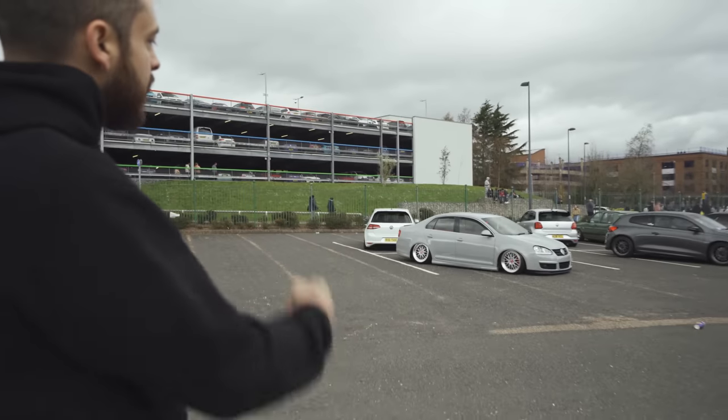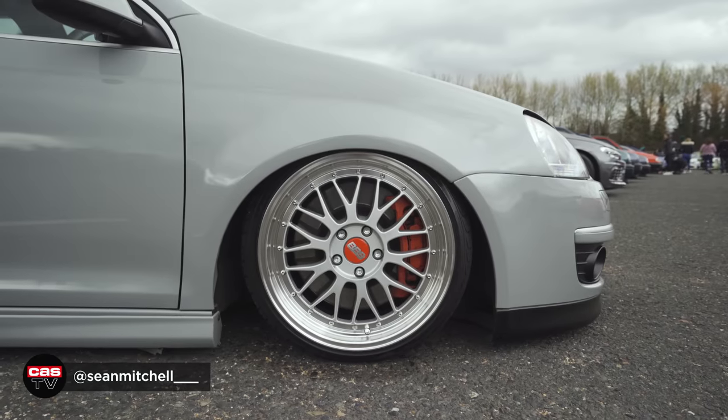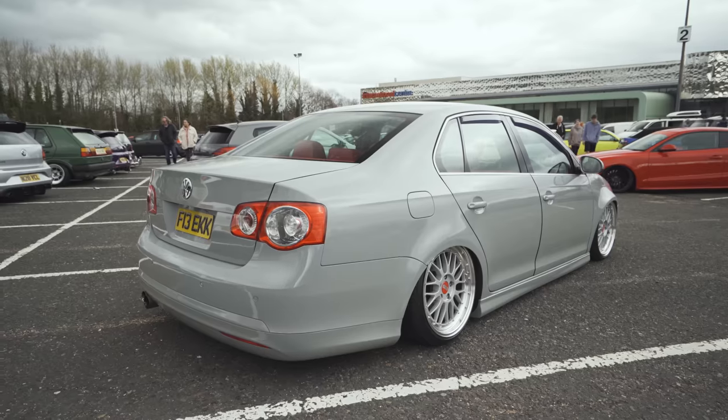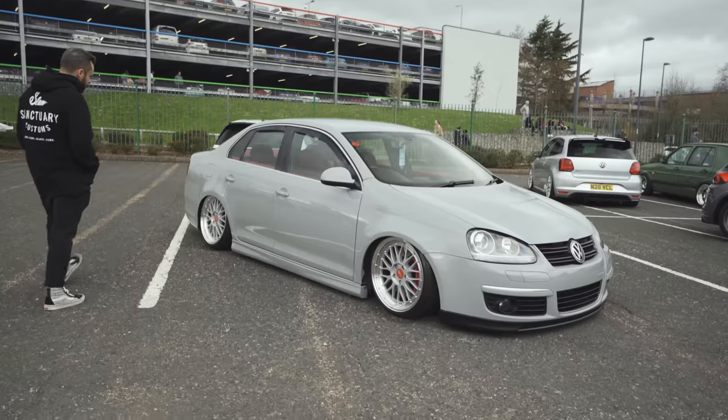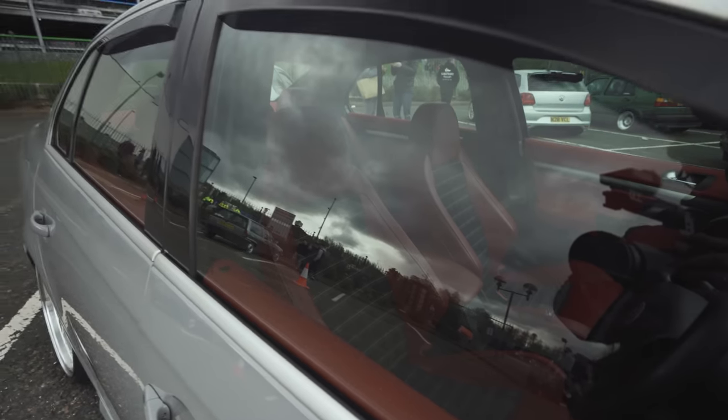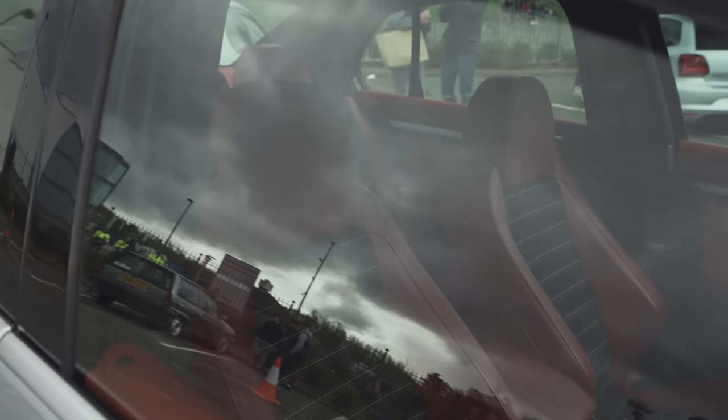So yeah, this jet is pretty nice. Bagged on a set of BBS LMs. Nice colour combo. There looks like they're legit LMs as well, which is cool. It's got a red interior. Nice.